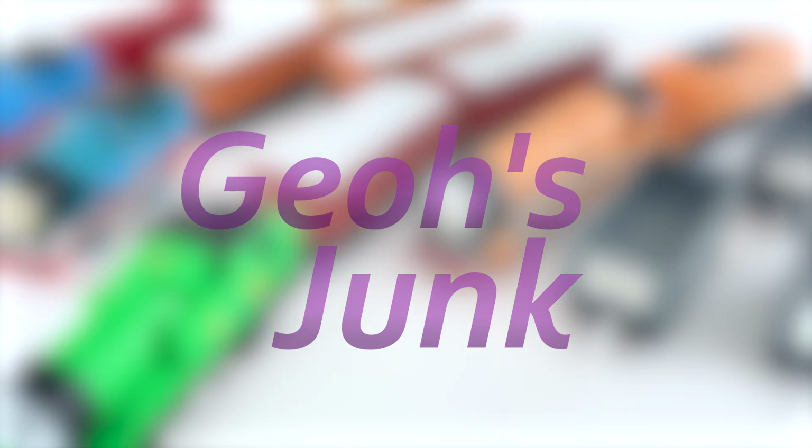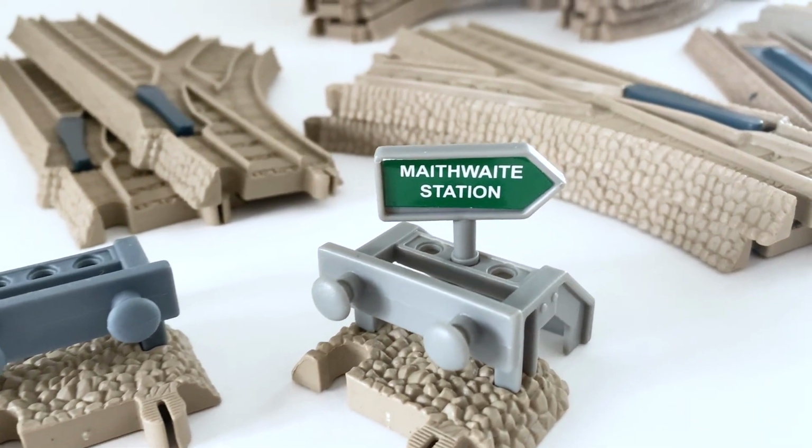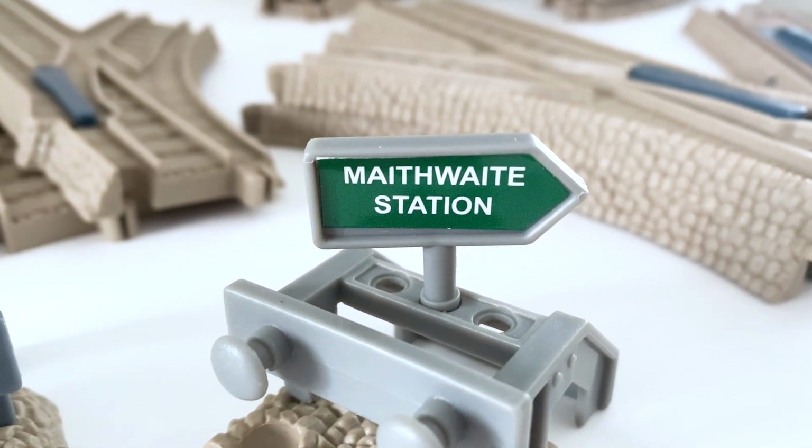treasure or junk. Today we're going to be looking at another Tomy Trackmaster Thomas train lot I purchased. This was $50, and although pricey, I think you can probably see why I picked this up.